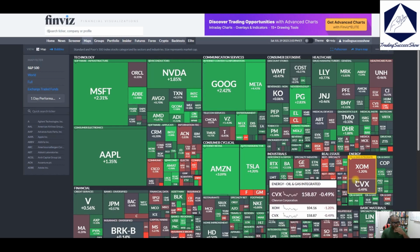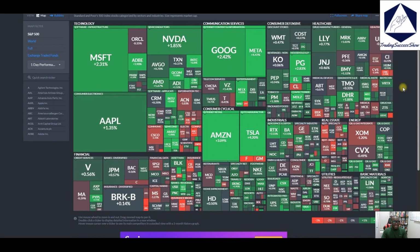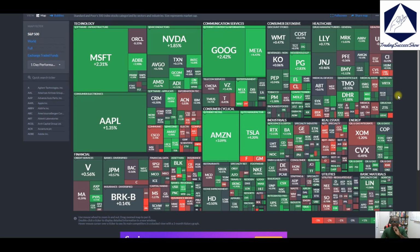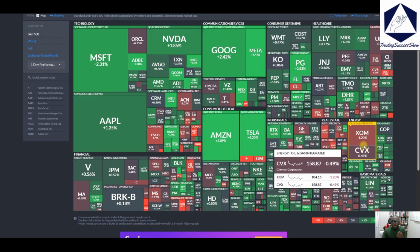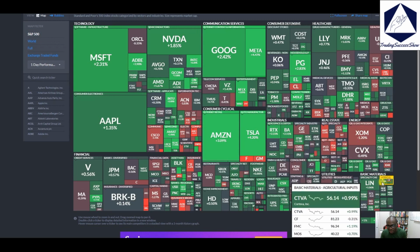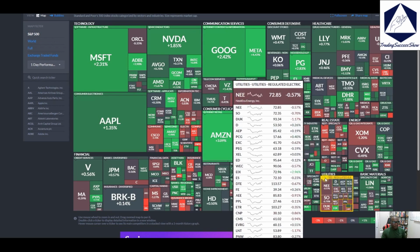Okay, so looking at the market, this is what we have in our view right here based on Friday's close. When you take a look at this, you now see that the energy sector, in terms of Exxon reported earnings as well as Chevron, they did miss. However, looking at other sectors, real estate is also red, followed by utilities.